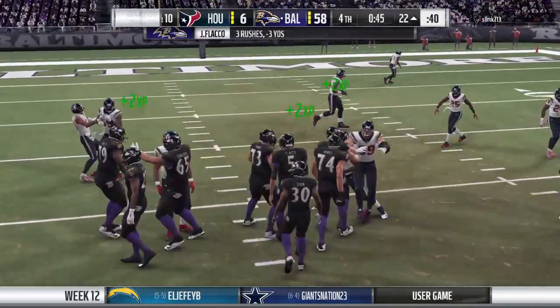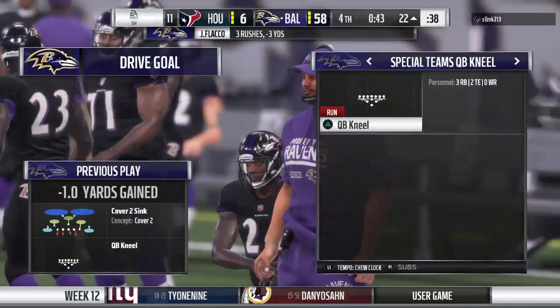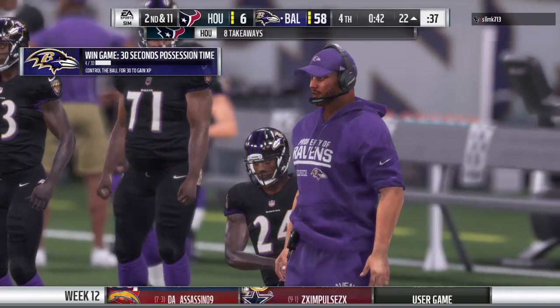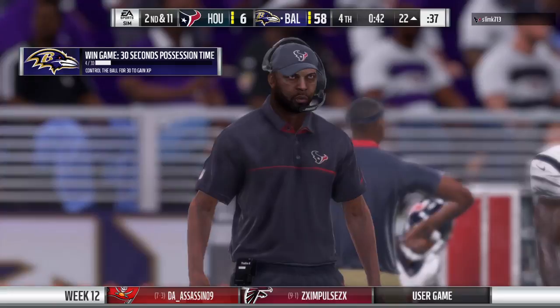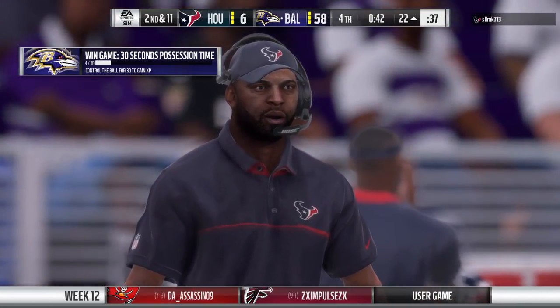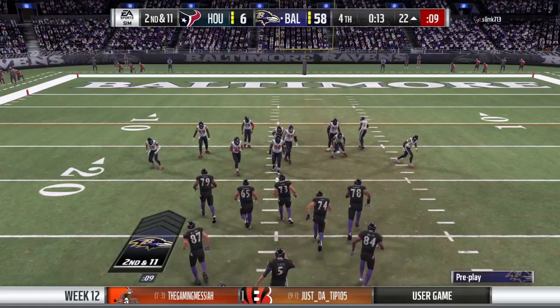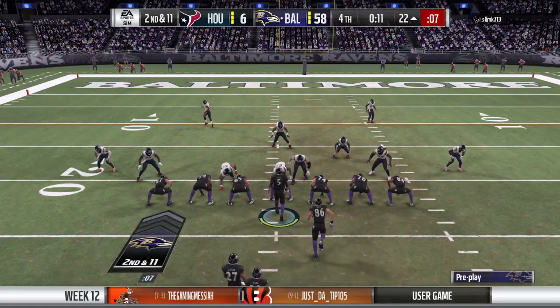Defense still with 3 timeouts. We'll see if they want to use them here as the kneel down comes. Double tight, guys, double tight.